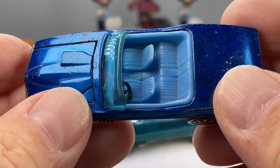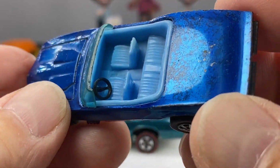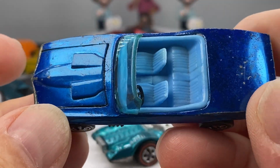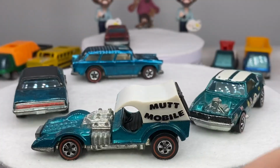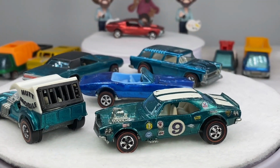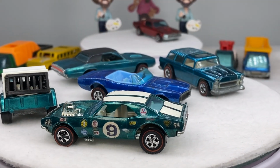Custom Firebird in Hong Kong's got a little bit of popping action in the back there, some toning, but I'm telling you, the blue on blue is very popular. That's a very popular combination of colors. The blue on blue, the red on red, you've seen those before, right?